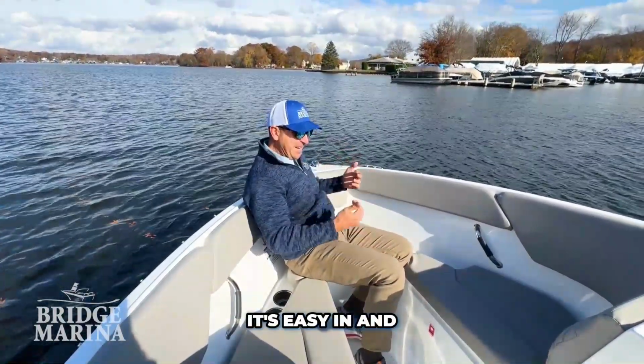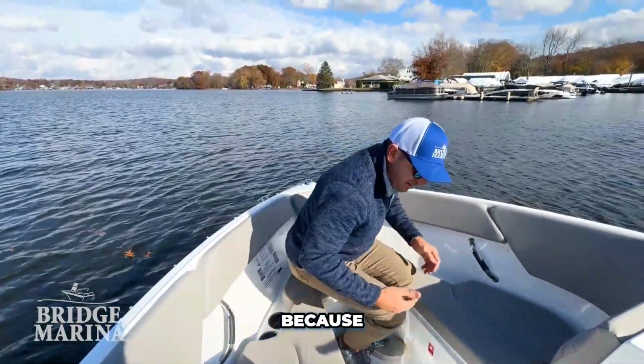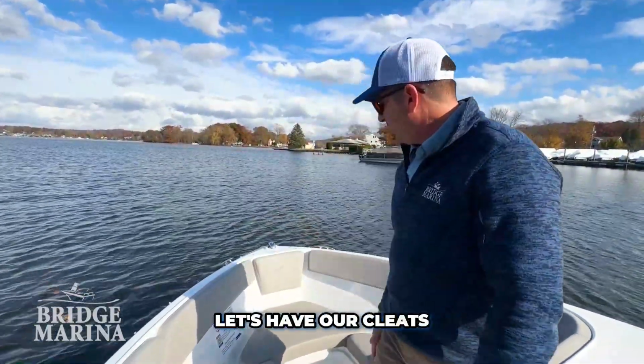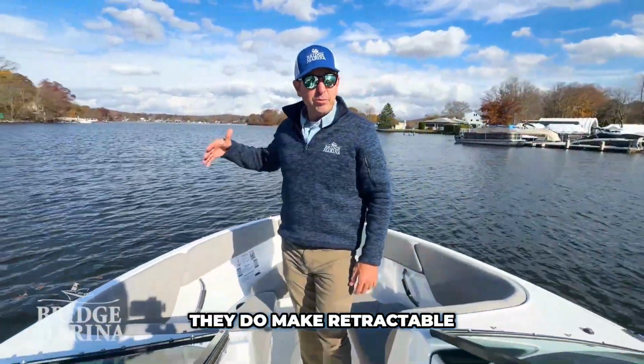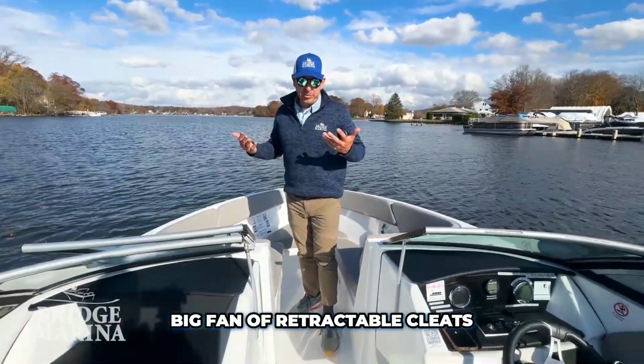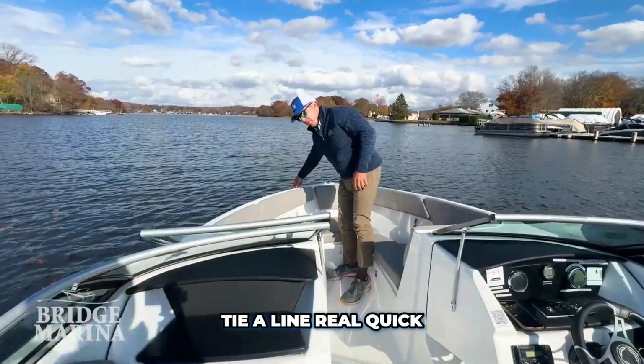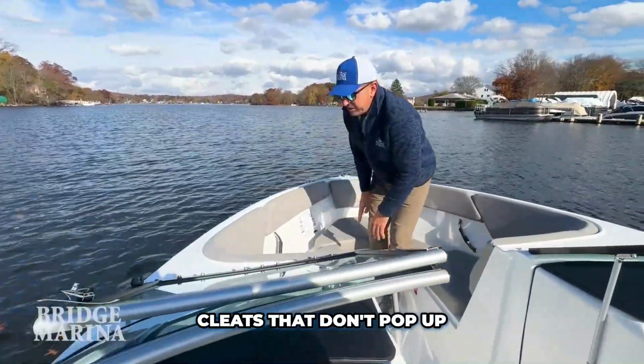Flip side, it's easy in and out of this boat when you're at a dock, because it's really a quick step up onto the dock. It does have our cleats up here, which are nice. They do make retractable for these, although I'm not a big fan of retractable cleats personally, because I just find it's one more thing I have to go after when I'm trying to tie a line real quick. I prefer these standard cleats that don't pop up.